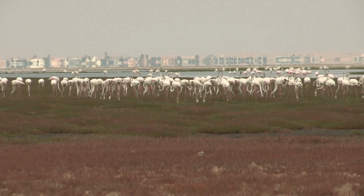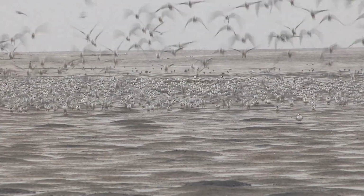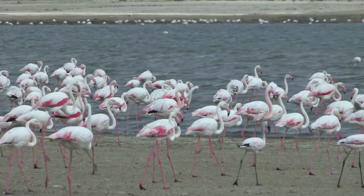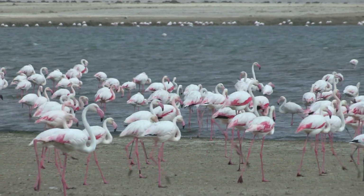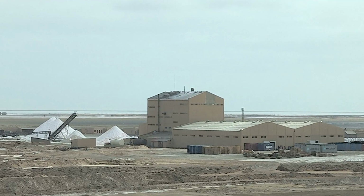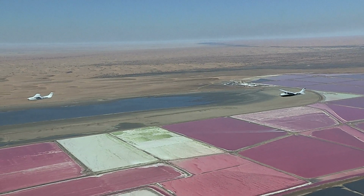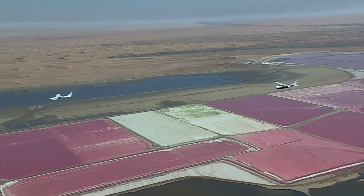This tour takes you past the Walvis Bay Lagoon, or Bird's Paradise, a key nesting and feeding site for thousands of visiting and resident birds. Topping the bill is the colourful splendour of flamingos wading in the shallow water. The salt field operation of the Walvis Bay salt refiners is one of the largest solar evaporation facilities in Africa. The total operation covers an area of 4,000 hectares.